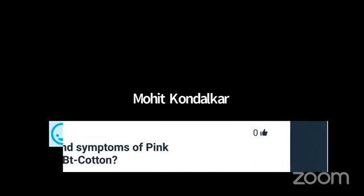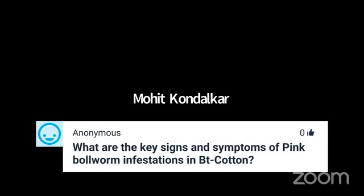Generally, ma'am, when flower formation is there, the larva feeds on the flower and it directly goes into the boll, and there is no external symptom that the larva is inside the boll, because the outer covering of the boll, as the boll grows, it disappears, so there is no visible hole. And most of the farmers think that the larva has created a hole in the bolls, but it is not like that.